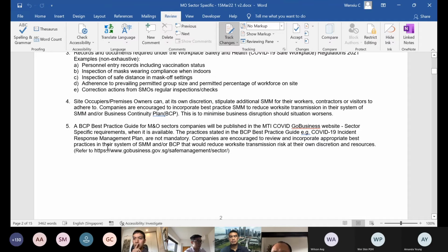Site occupiers and premises owners can, at their own discretion, stipulate additional SMM for their workers, contractors, or visitors to adhere to. And companies are encouraged to incorporate the best practice SMM to reduce worksite transmission in their system of SMM and their business continuity plan. And this is to minimize business disruption should the situation worsen. And a BCP best practice guide for the marine and offshore sector companies will be published in the MTI or COVID Go-based websites when it is available.